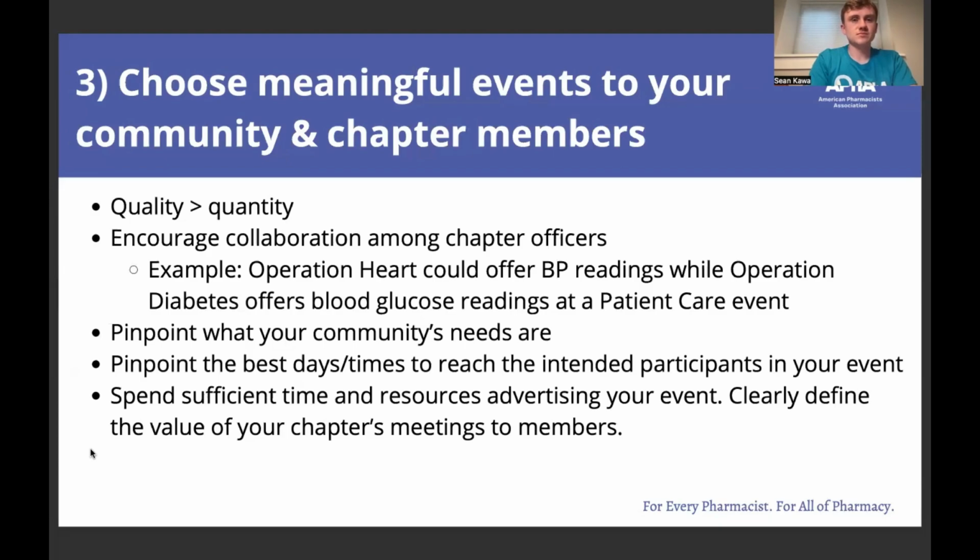This is a great time for you to also take time to understand your community and pinpoint what matters to them and what needs they specifically have so that you can tailor your events to that. When you're thinking about those events, considering the times and days that work well with both your student volunteers as well as your committee is very important. And so that's just important things to train your chapter leaders to think through as they're planning events on their end. And then always spend sufficient time and resources advertising your events.